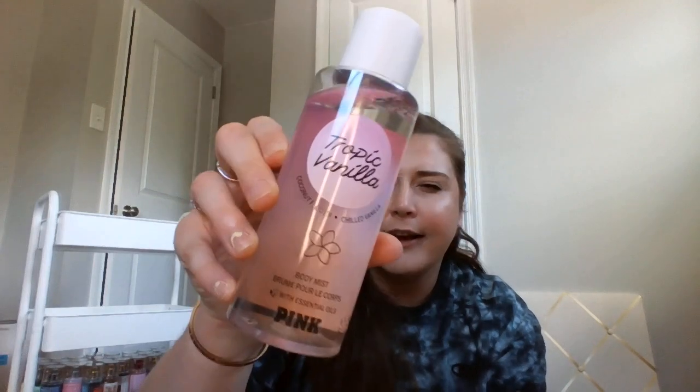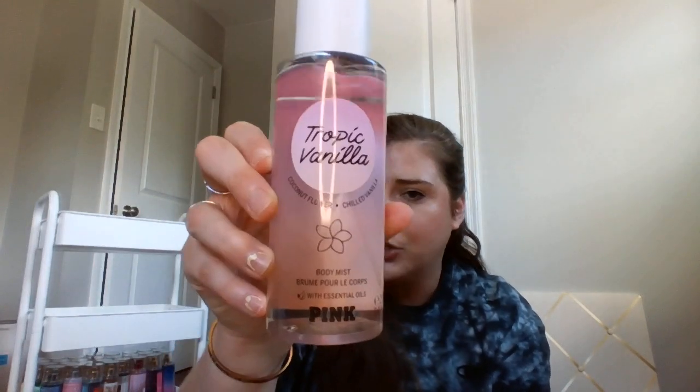And then the next set that I'm going to go through is from Victoria's Secret. So I'm going to start off with the pink line and then get into the Victoria's Secret line. The first one that I have here is Tropic Vanilla, which has coconut flour and chilled vanilla. This one, I think I got this year. I haven't really tried it out too much, but it smells really good. I think that this is a good one. I need to try it out more, but I think you can still get this one.